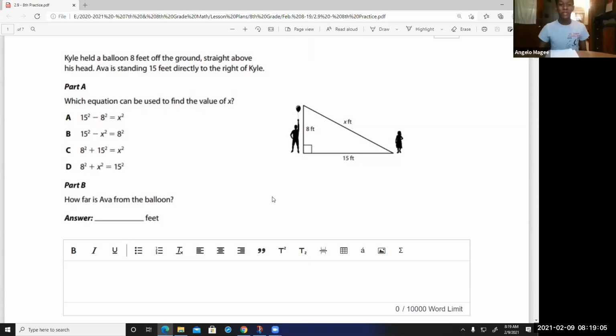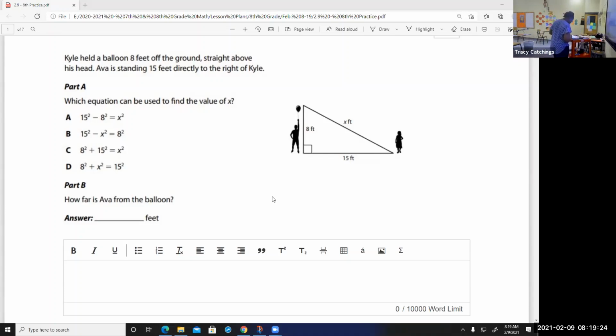Kyle held a balloon 8 feet off the ground straight above his head. Ava is standing 15 feet directly to the right of Kyle. Which equation can be used to find the value of x? Good job. What do you recognize x is in this problem?